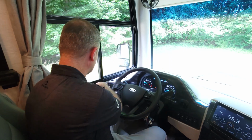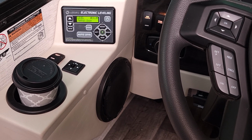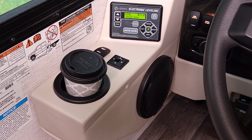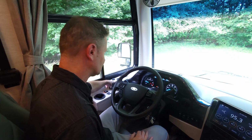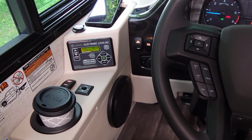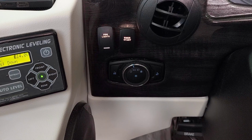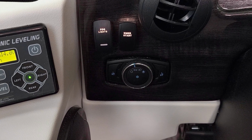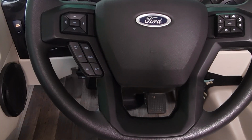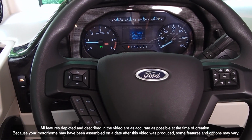As we start over here on the left, the driver always needs an ice-cold beverage. That can go here. Heated remote mirrors, one-touch leveling jacks mounted right here, which is so nice and easy and fast to set up camp. You can set your phone right here and charge it in, a couple of USB plugs right there. Switches for your fog lights, emergency start button, that's really handy. In the event your chassis battery would die, you can use the 4 house batteries to jumpstart your Outlaw. Auto headlights on this, wipers, bright lights.